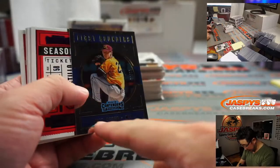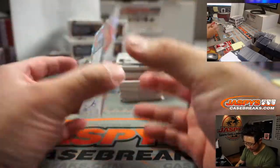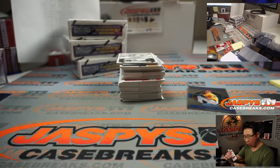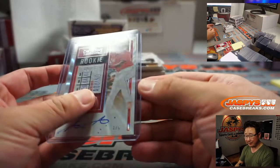We've got Max Meyer, 22 out of 99, a first rounder for Miami. And there's a nice Aristides Aquino. Look at that, 1 out of 5. Woo. With that starburst, sunburst kind of pattern in the back. He's got a nice autograph too.